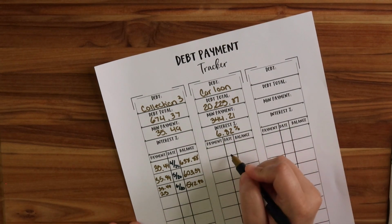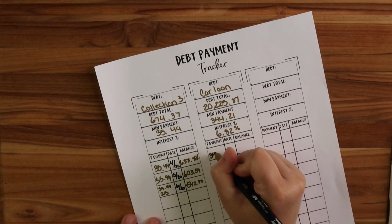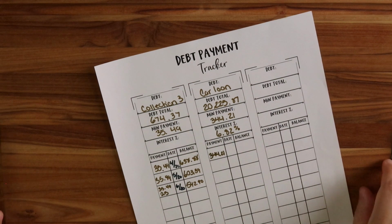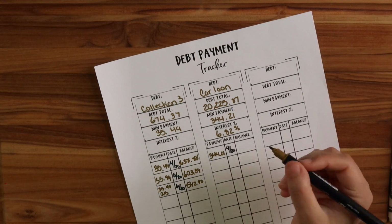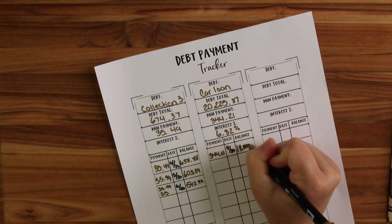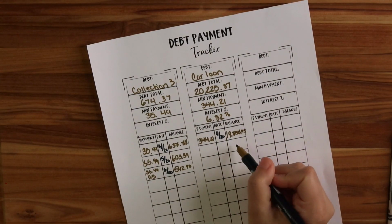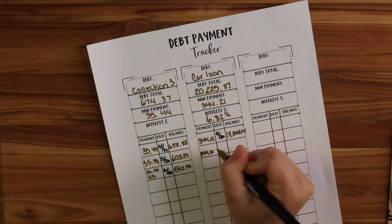Then my first payment, in April, which I recorded on my other debt tracker, was $344.21. I made that payment on 4/20 of this year, and my balance at that time was $19,858 and 45 cents. The next payment I made in May was $344 as well, on the 21st.